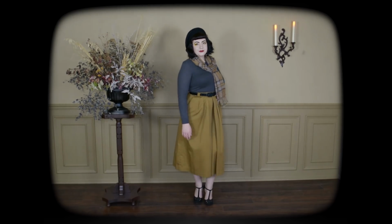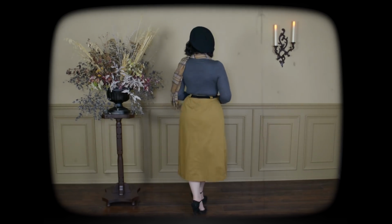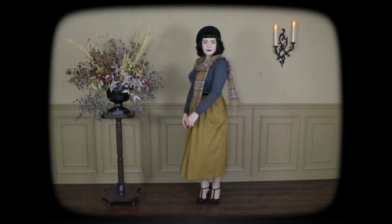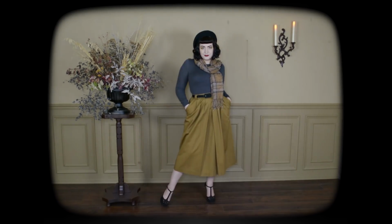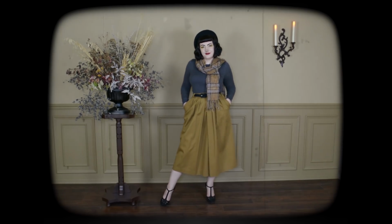Display that reputation for diligence in adhering to the theme no matter how casually. Try a cozy charcoal knit paired with a practical dark ochre cotton twill skirt. Black accessories ground the ensemble, while a soft tartan scarf adds a touch of welcome whimsy.